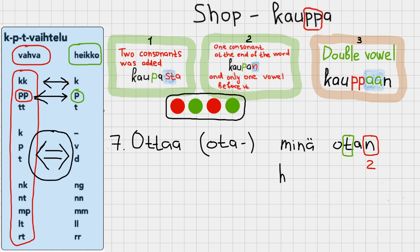Hän ottaa, double A, which is weak, rule number 3, and because of this, strong double T. Hän ottaa. And the last example for this verb, he ottavat.